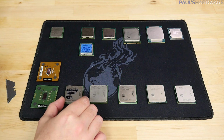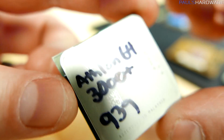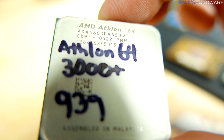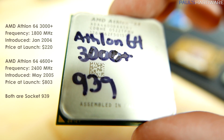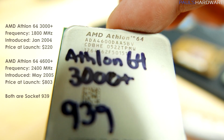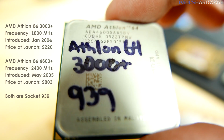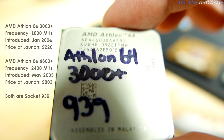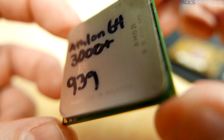Moving up the line on our AMD processors, though, you'll notice this one here that has some actual writing on it. So I wrote down Athlon 64 3000 Plus on this, because that's what it is. However, if you see the actual text printed on the heat spreader there, ADA 4600 DAA5BV, that's not the same model as an Athlon 64 3000 Plus. The difference in price between a 3000 Plus and the 4600 at the time when this processor first hit my hot little hands was pretty significant. I think the 3000 Plus you could get for $200 or $250, whereas the 4600 was over $800.